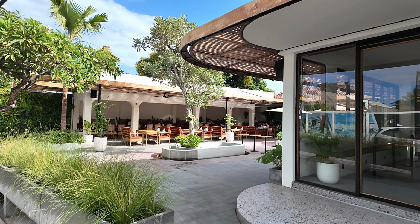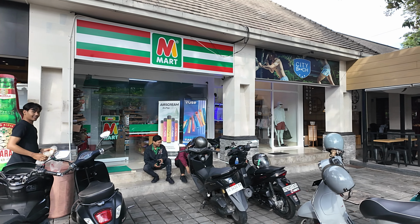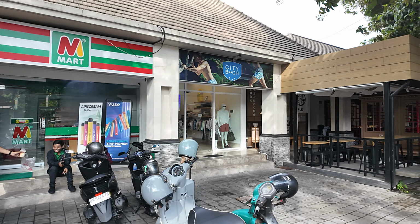And then just across the street, we have a place called Shawarma Amaraj. So Shawarma Amaraj is just in the corner there. Not sure whether that's open or closed down or whether it's open later. It's just in the corner there. Bottle Avenue. Beer, wine and spirits just in the back there. Have a mini mart convenience store here. Have a place called City B.